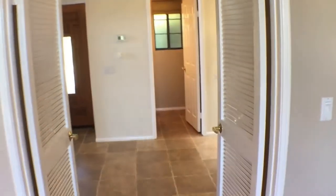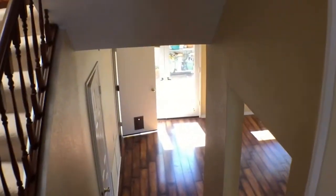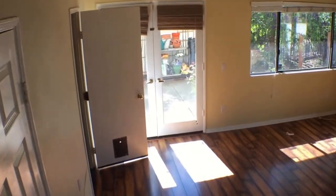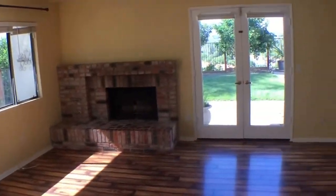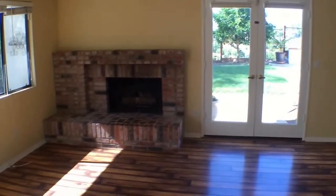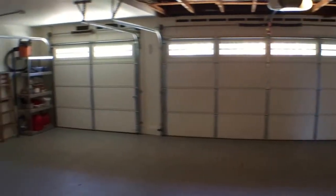So we head back inside. We are going to take our right. We're going to head down the stairs to our family room. We have another fireplace in this family room. Nice, large room. Two double doors. We also have two double doors on this side. Going out, we have our three-car garage. It's a great three-car garage.